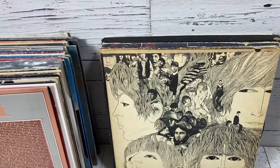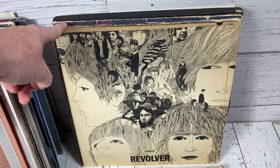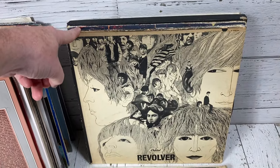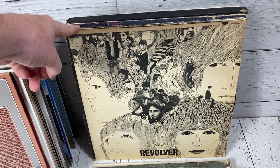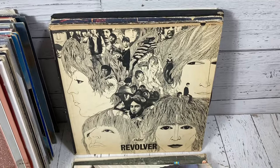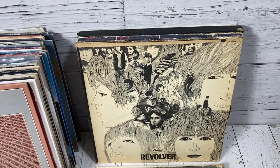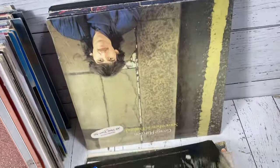I've said it before, I'll say it again. Mono copies, for some reason or other, even if they look like they've had an ice skating party on them, usually play pretty well. If you're not an audiophile and you don't need a perfect thing and you don't have some $10,000 system, pick them up because it's worth getting. So there you go.